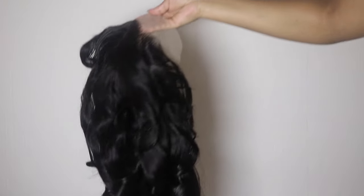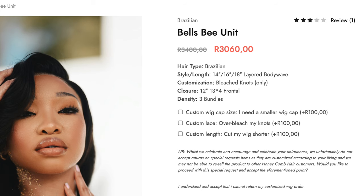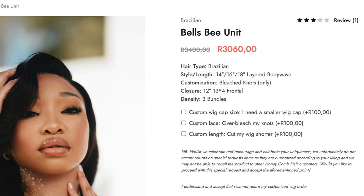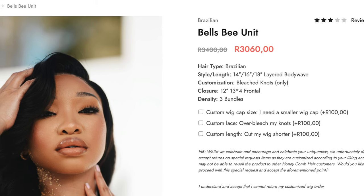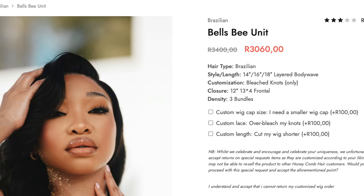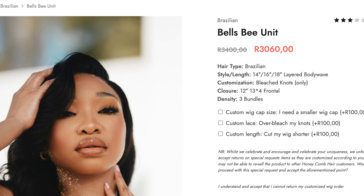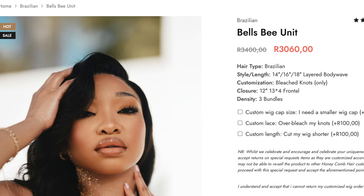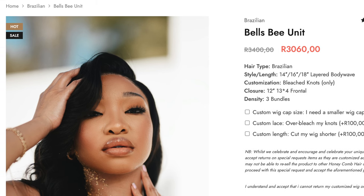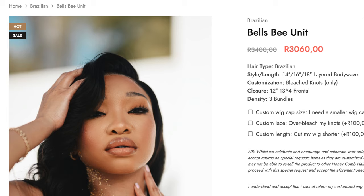So the hair that I purchased, guys, is the Bells B unit. The description says that the hair type is Brazilian. The style is a 14, 16, and 18 inch, so it is a layered body wave. Customization, it already has bleached knots. The closure is a 12 inch, 13 by 4 frontal. And the density is 3 bundles, which is quite full, I will say that. It is quite layered because the closure is 12 inches and then the bundles are 14, 16 and 18. So that gives nice layers.